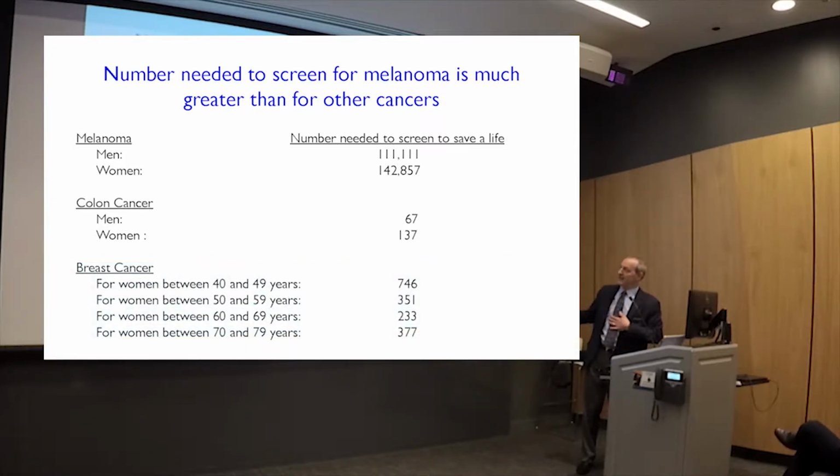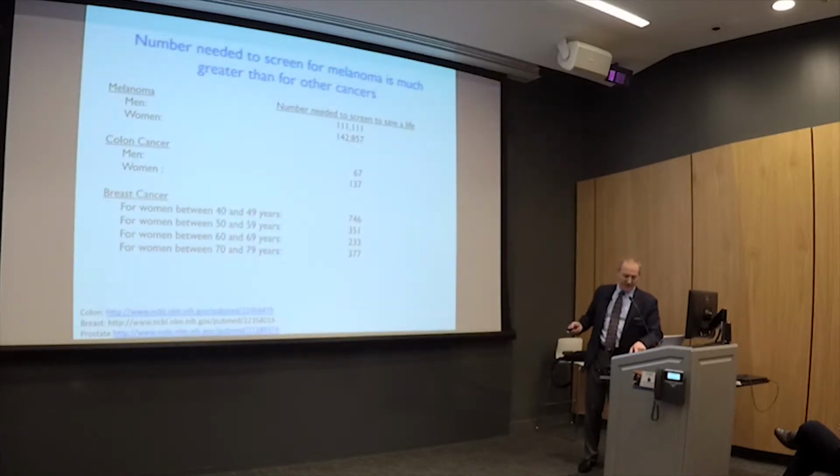Here's the story in breast cancer. You've got to screen a lot more women, okay? And you can see part of the controversy of whether you should start screening at 40 or 50 or 60 is because you need to screen a lot of people who are younger because the disease is less common. So that's kind of what we're running into with melanoma. The disease is not that common, and also when caught early, people don't die from it. So anyway, these are the numbers for breast cancer.